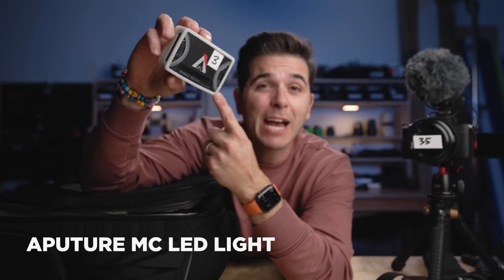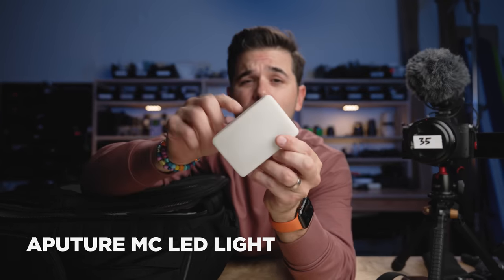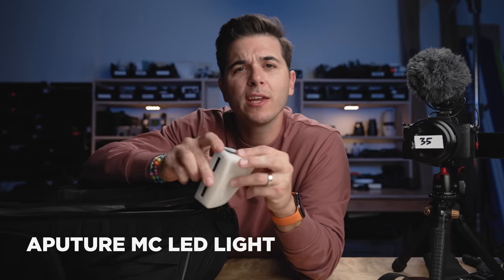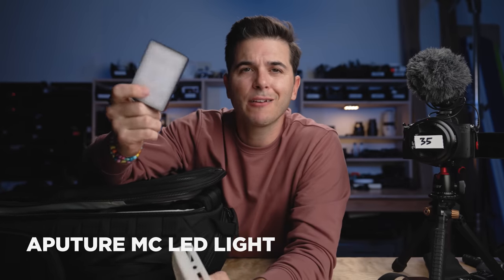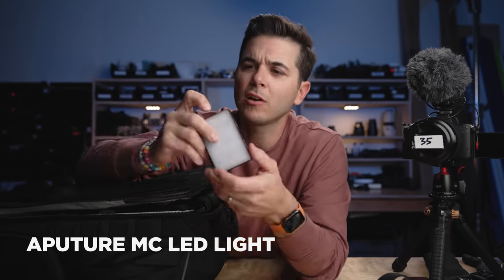When I was talking about this thing, I realized that I had taken something out of this bag, but it was still on my list because it normally lives in my bag, but it is this guy here. This is an Aputure MC LED light. It's their mini LED. This is a little diffuser bit that goes on it. I made a whole video on these lights a while back because I got a 4-pack with the charger. It's a very cool setup, but these are so dang handy to have.